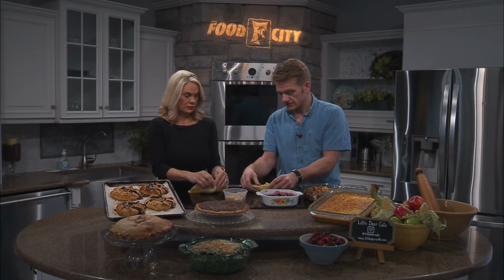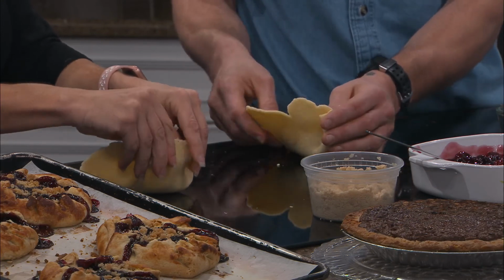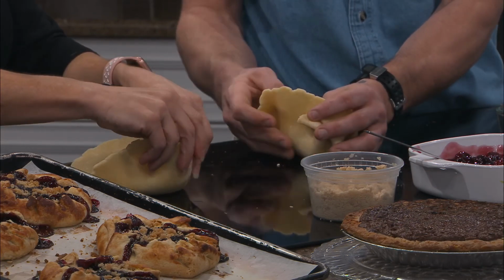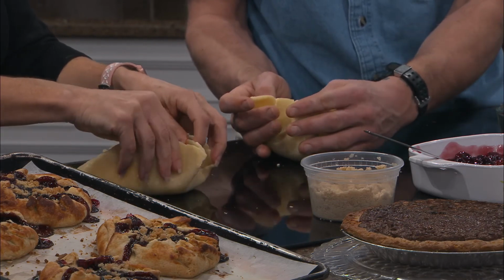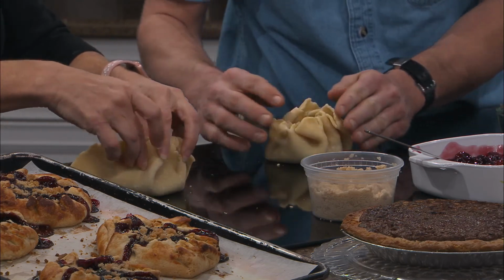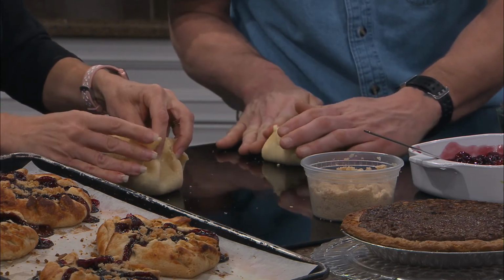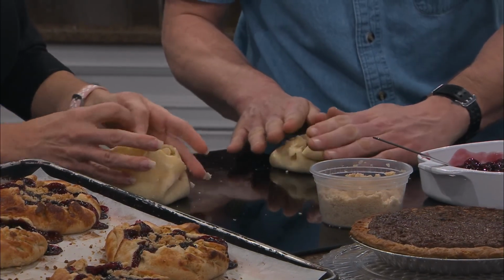So now you're going to make little folds like so, around the galette. And you're going to think the filling is going to slop out, but it won't. You just keep going. And you make a little purse. You just make little folds. And the more filling you have to fill the space, the better.